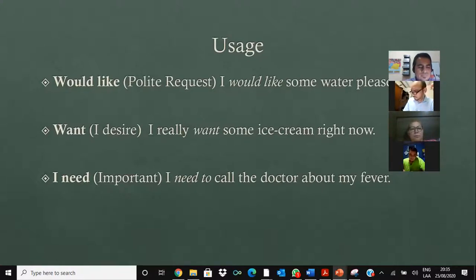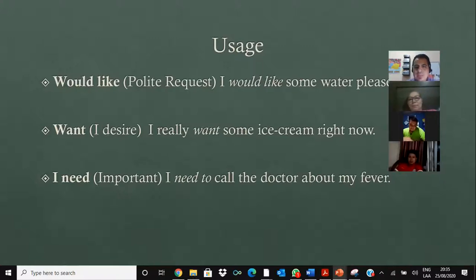¿Qué quiere decir eso? ¿Qué quiere decir polite? ¿Quién nos puede ayudar? Somebody can help us. What is polite? Respeto. Algo respetuoso, formal. Polite request. ¿Qué quiere decir request? What is request? Solicitud. Una solicitud, una petición. Very good.